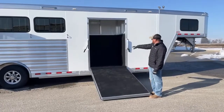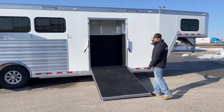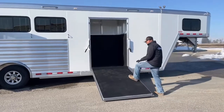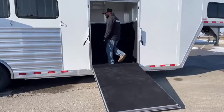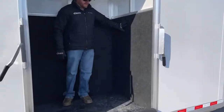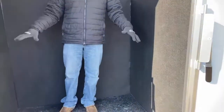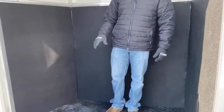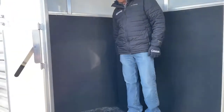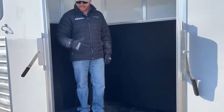And then what we did is we put a rubber mat all the way around in this hay room itself. So things aren't just going to come rub up against the wall or anything like that. But she'll be able to stack a large amount of hay in here. If she needs to haul some shavings, if she's got a muck bucket, a wheelbarrow, anything like that, because of this ramp, it'll be really easy getting in and out of this.